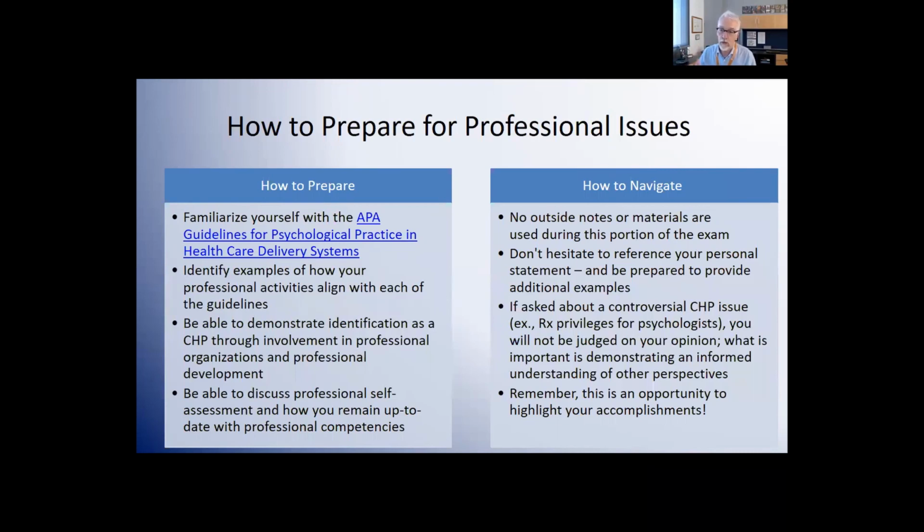For example, all of us have gone through a quick immersion on how to deliver clinical health psychology services and assessment virtually. So how did you go about gaining those competencies? How do you integrate existing competencies with these new challenges? Those are some ideas about preparing for this section.